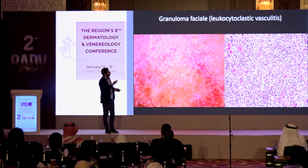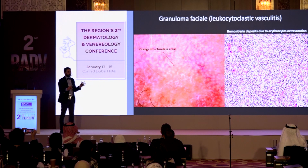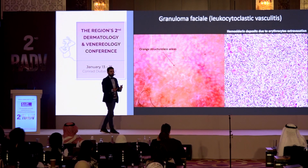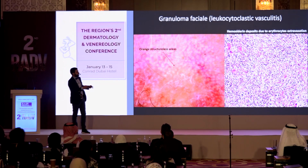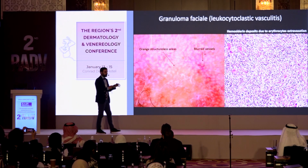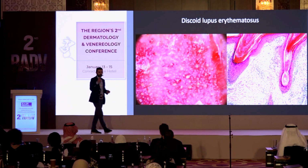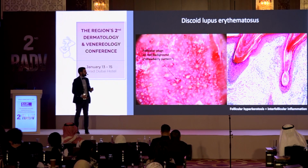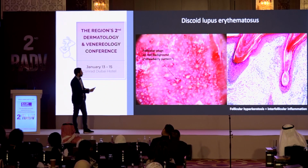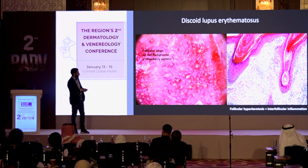There is another condition that may show orange color on the face, which is granuloma faciale. Granuloma faciale is not, of course, a granulomatous condition. It is a leukocytoclastic vasculitis, mainly involving the face, with a fibrotic evolution. Also in this condition, we have orange. But please note the vessels. The vessels are blurred, so no sharp vessels, because here we do not have the cellular infiltrate pushing the vessels upwards. Then, discoid lupus. I already talked about this condition this morning. We have follicular findings, especially follicular plaques, because in this condition we have follicular hyperkeratosis. We call this pattern the strawberry pattern because we have an erythematous red background. But the most important thing is that we have the follicular plaques.